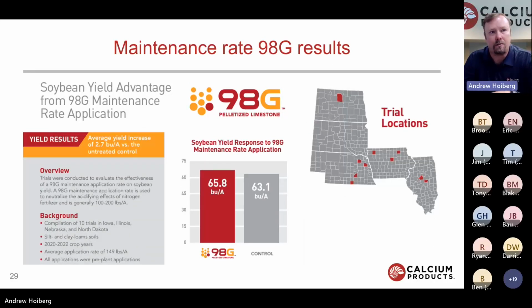Switching gears over to soybeans, again, this has been delayed a couple of years behind the corn, even though soybean is traditionally thought of as more of a pH sensitive crop. Corn was the one that showed and still does show the greater return on a percentage basis, but we also see a fairly nice, almost 3 bushel increase on soybean doing this as well. But important to note that the acidification is primarily coming from the nitrogen that we put on the corn.